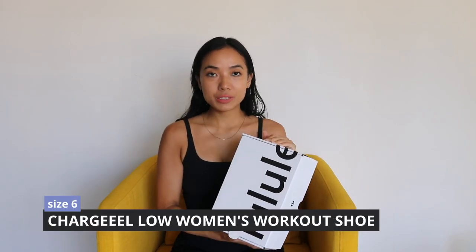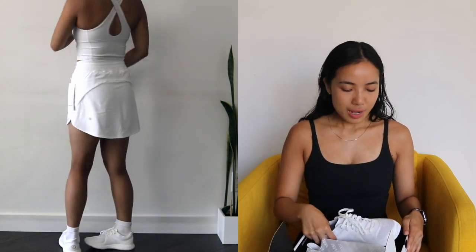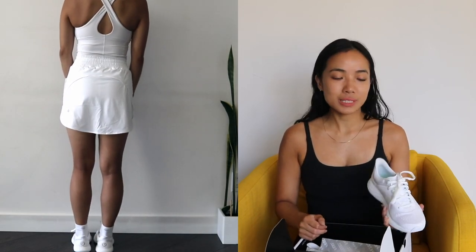My last item is the Charge Feel women's workout shoe. I wanted to try these because I was so interested to know how it fit and what it would feel like on, and I was really excited about them. I got them in white and I got a size 6. I am usually a classic 6 in all shoes, especially Nikes, I'm always a 6. So I didn't really think twice about what size to get.